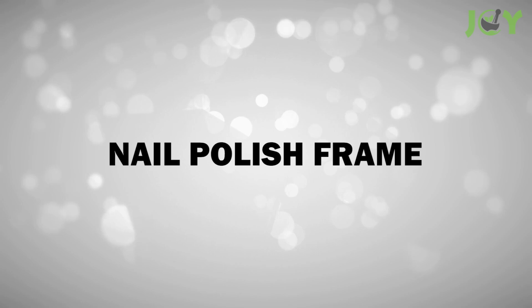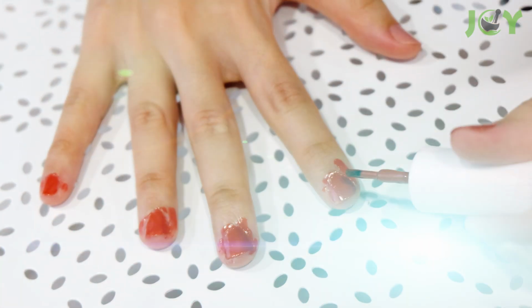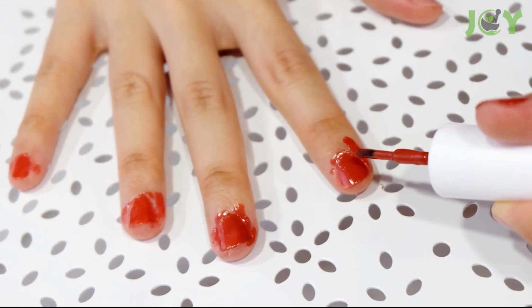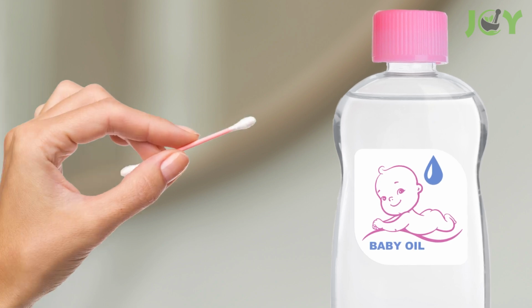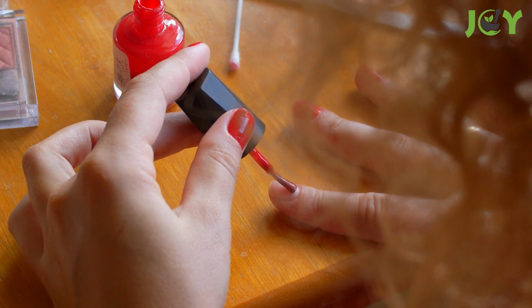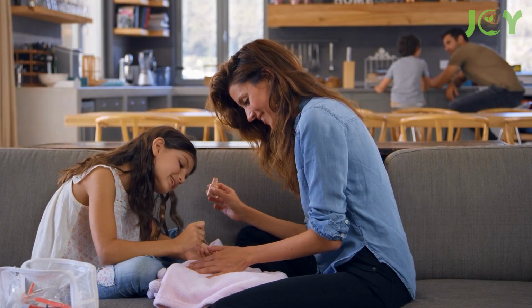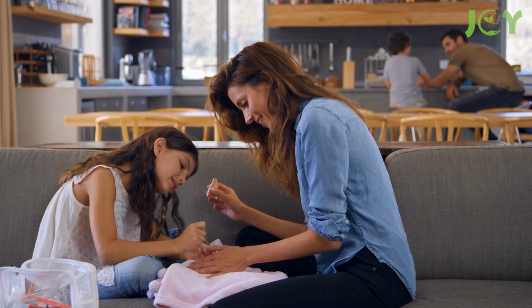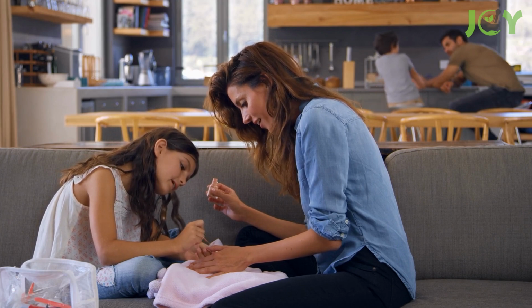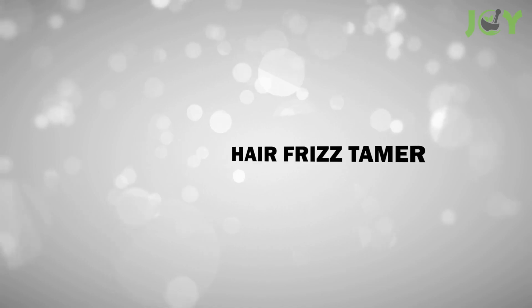Number 7. Nail polish frame. Achieving a professional manicure at home can be challenging, especially keeping the nail polish within the lines. By applying baby oil around your cuticles before you start painting, you create a barrier that prevents the polish from adhering to your skin. It's an easy trick that can make your DIY manicure look sleek and professional, with minimal cleanup required.